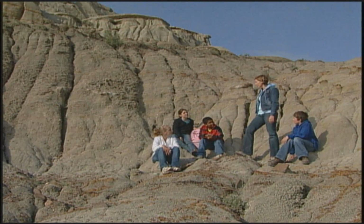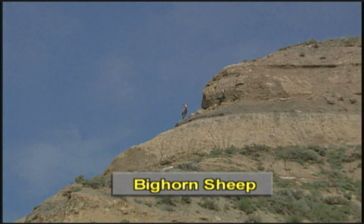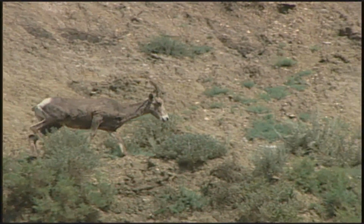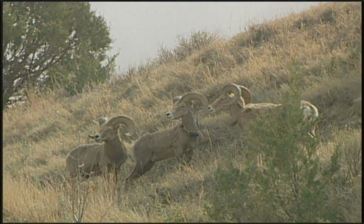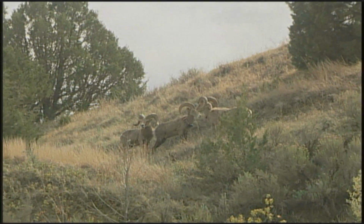Bighorn sheep are animals that have very specific habitat needs. They require steep and high terrain where they can escape predators and raise their young. Bighorn sheep are native to North Dakota. Because there was no management or regulation in the 1800s, they became extirpated, which means they no longer existed here, but they did survive in other places.